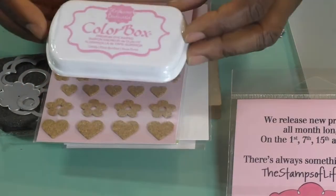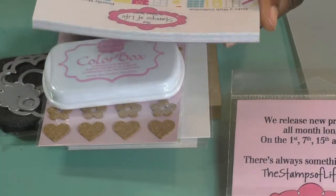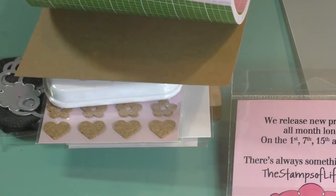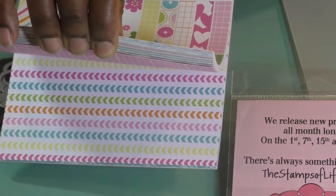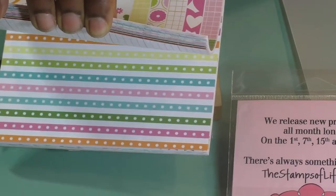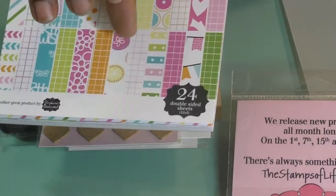Then, of course, we got some pink ink and this really cute stamp pad. These are all the patterns that are inside. Let's see if I can do a slow flick there. Her colors are just bright and happy and fun. And again, this is perfect for spring and summertime card making or scrapbook layouts.